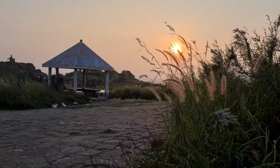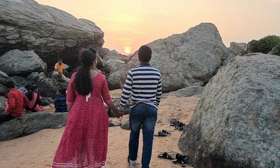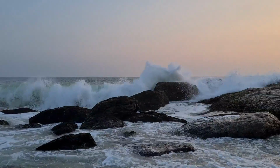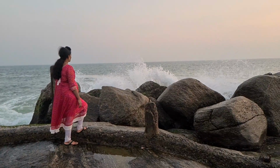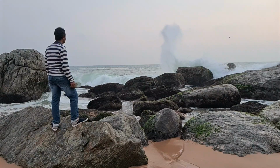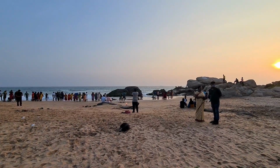We didn't have a proper sunset on the previous day, so we went to Muttam Beach and witnessed this. So we are at Muttam Beach, and this is the final beach of our trip. I have been to this beach 5 years ago, I think, and it is actually a peaceful and calm beach. Now I am visiting after 5 years, and look at the crowd.